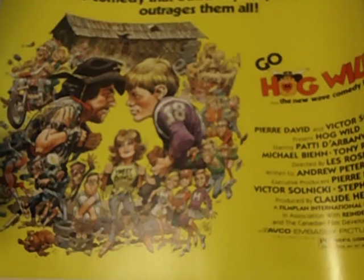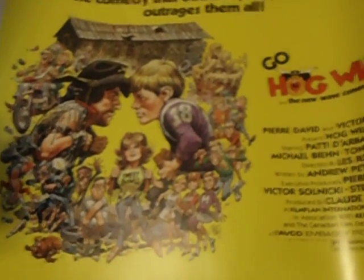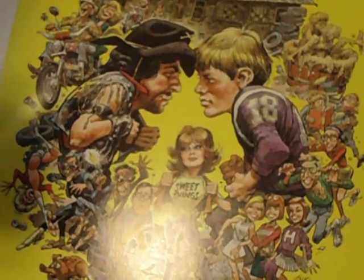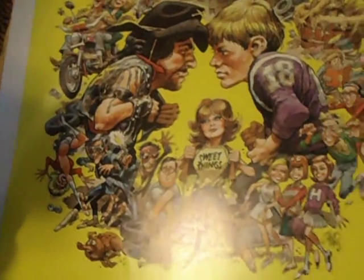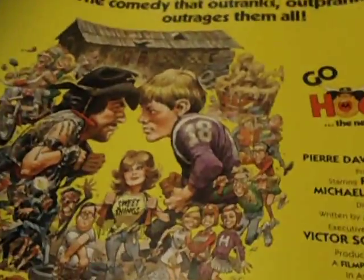And this is, of course, Hog Wild. The artwork is done by Jack Davis, who is a longtime artist for Mad Magazine and EC Comics and such. I don't have a lot of the half sheets, but those were the two I did manage to acquire.